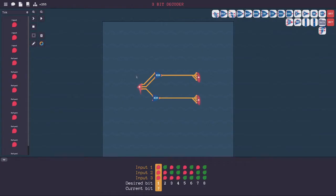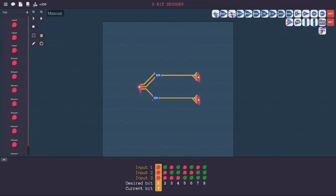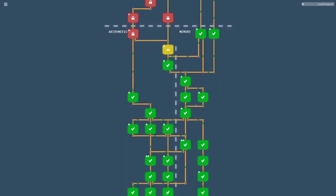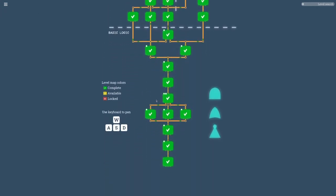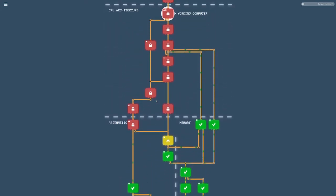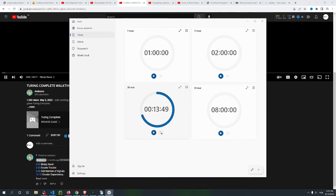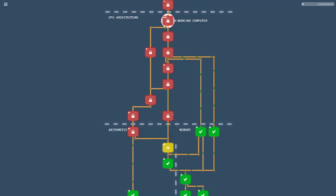Which part am I on here? Here. Yeah, I'm still on the arithmetic. Hopefully this works and he shows the solution. It kind of sucks that the levels are locked.